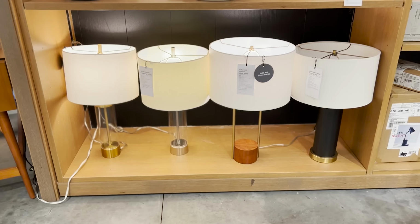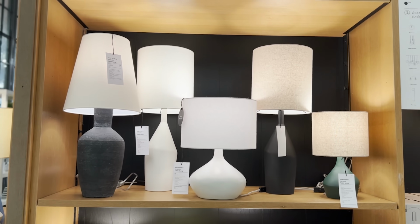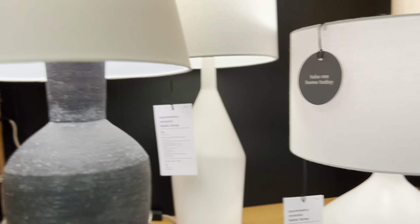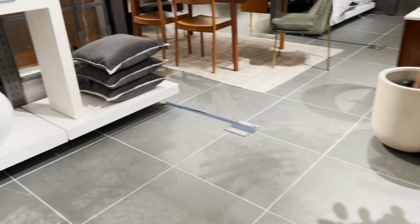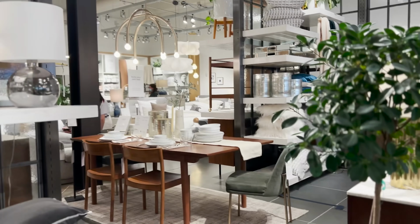Again, West Elm, knocking it out of the park with their lamps. They've got so many great selections. You could go for something smooth or something a little bit more rustic. They've got a lot of variety, and I don't think there's a single one that I wouldn't use. They've got a lot of really beautiful things. I just had so much fun walking around and checking everything out, and I hope that you have enjoyed getting some inspiration from the store as much as I did.